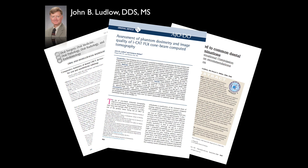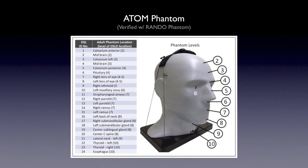And again, for those of you who have read his previous publications, Dr. Ludlow is definitely a critic of X-rays and certainly someone who really wants to decrease X-ray exposure for everyone. And so his papers are very, very rigorous in terms of their research science and their analysis of the research data. Now, there are four things that I think Dr. Ludlow did that were very important in this most recent publication.